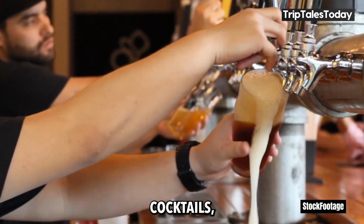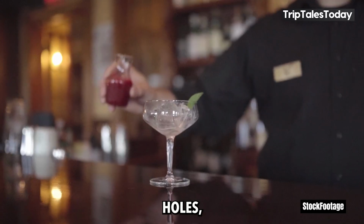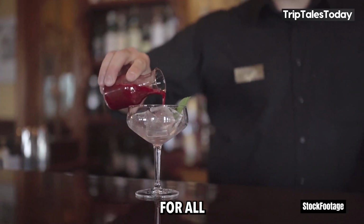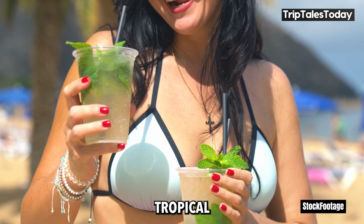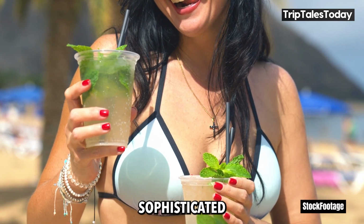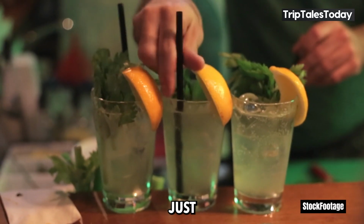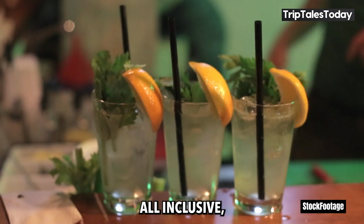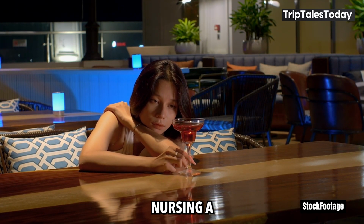Speaking of cocktails, let's not forget about the bars. The resort boasts 4 watering holes, including a sports bar for all you game day enthusiasts. Whether you're in the mood for a fruity tropical concoction by the pool or a sophisticated nightcap, the bartenders here have got your back. Just remember, it's all-inclusive, so pace yourself. Nobody wants to spend their vacation nursing a hangover.